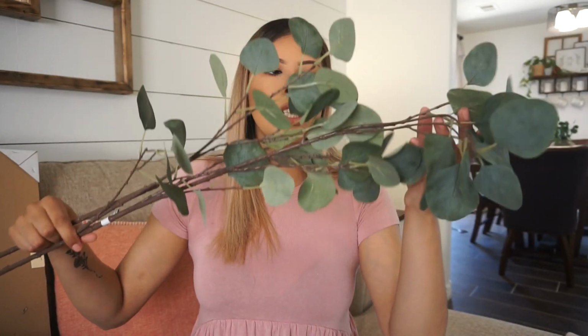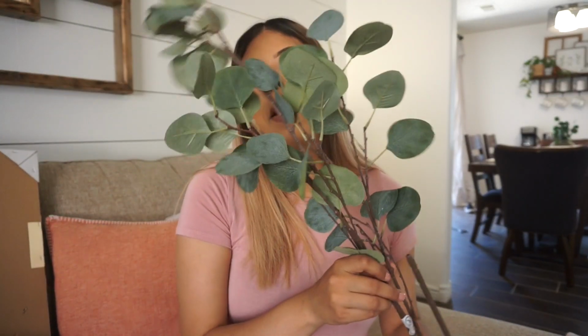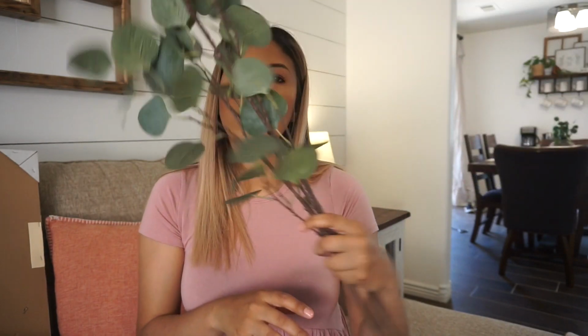But next up, I just got this sprig. It's just a eucalyptus sprig. I got this for an item that I ordered off of Amazon. You guys will see in my next haul, but it's just eucalyptus. This was $10.99, 50% off. So I got it for, again, I do remember getting it for $4.99. So got this one.